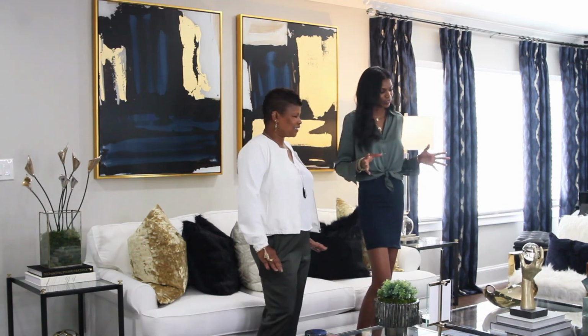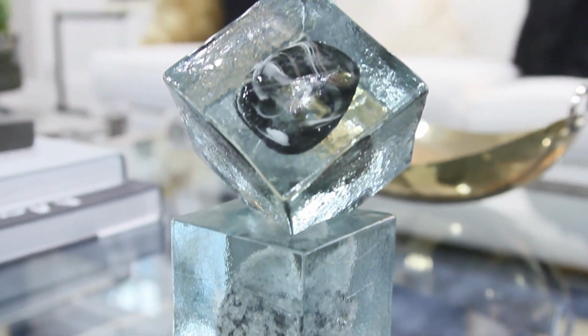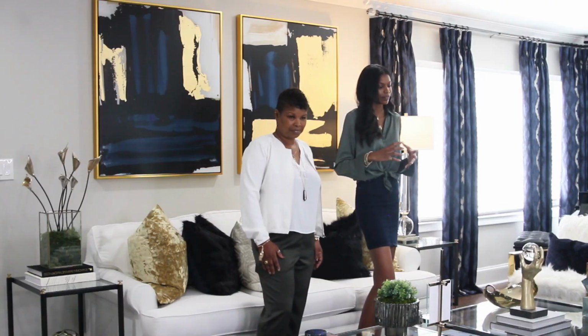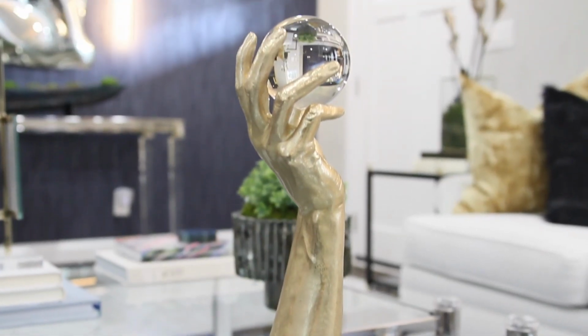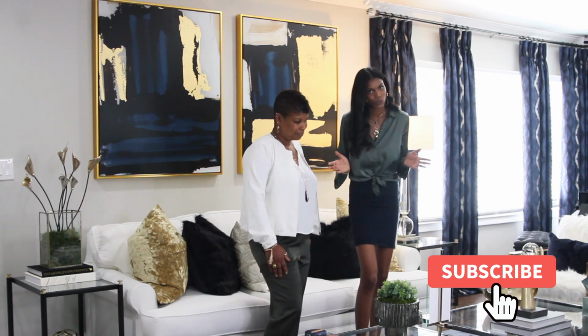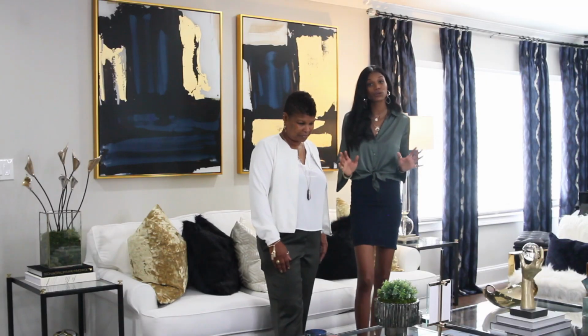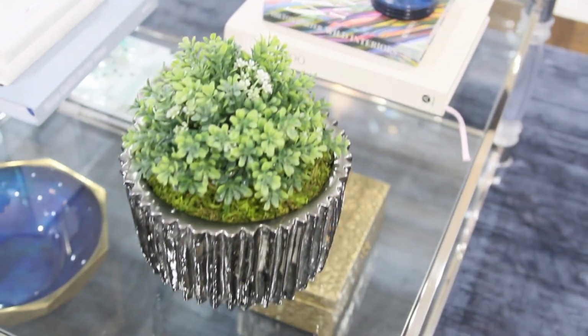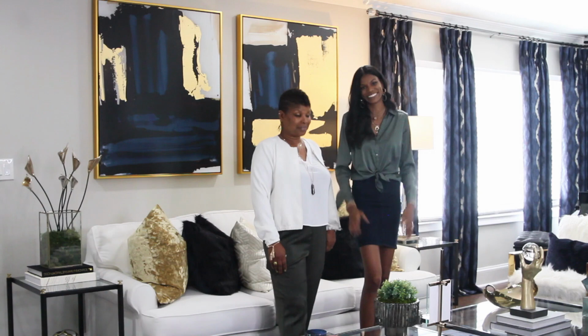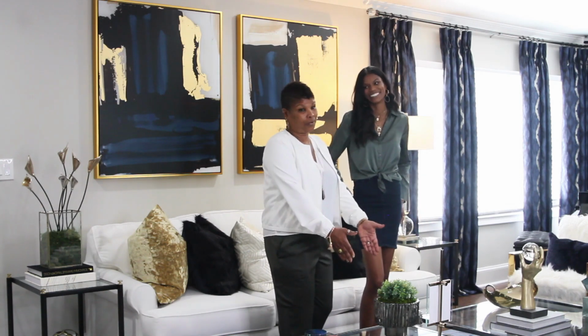Yes. So with the coffee tables, we added a couple unique pieces, like these stacked glass cubes. We added this beautiful gold hand holding a round sphere. And then of course, you guys know that we love conversation books. So we stacked some conversation books and added some faux greenery so that our client wouldn't have too much maintenance. Yes, I don't even want it. I will take the faux any day.